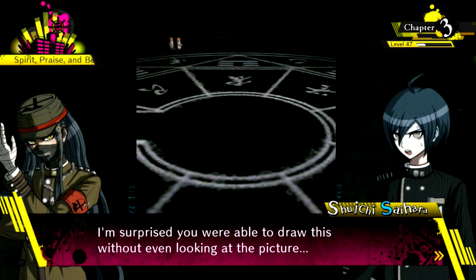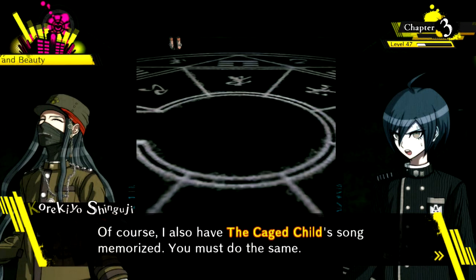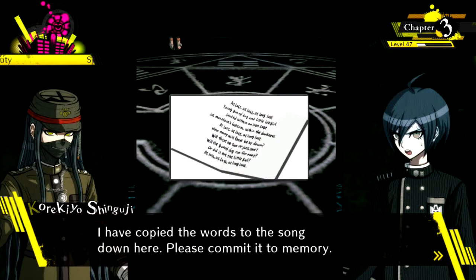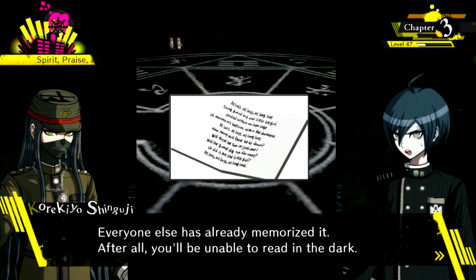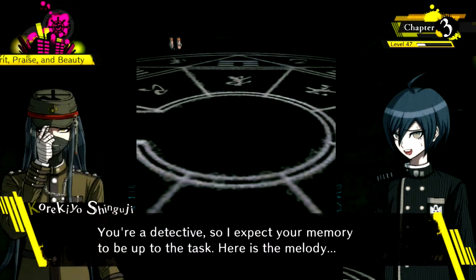I'm surprised you were able to draw this without even looking at the picture. Do not worry. I have the entire document memorized, so this magic circle should be perfect. Of course, I also have the Cage Child's song memorized. You must do the same. I have to memorize it? I have copied the words to the song down here. Please commit it to memory. Everyone else has already memorized it. After all, you'll be unable to read in the dark. You're a detective, so I expect your memory to be up to task. Here's the melody.